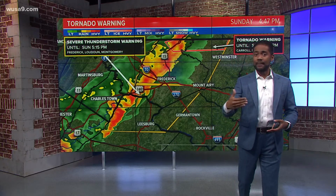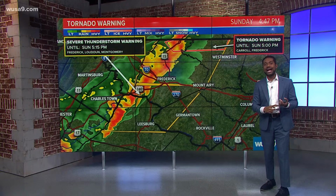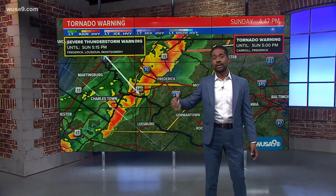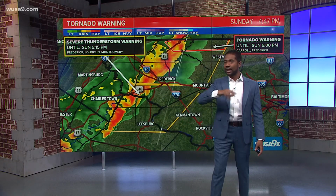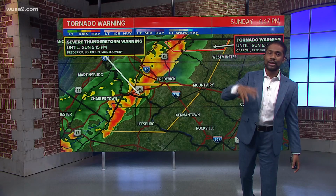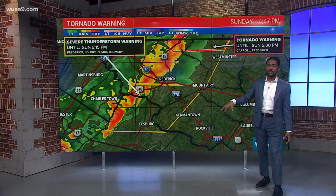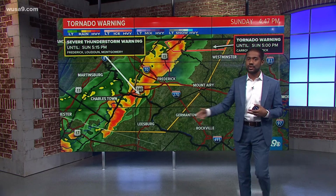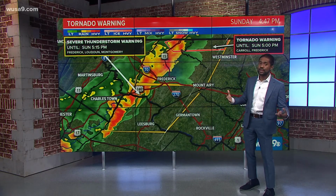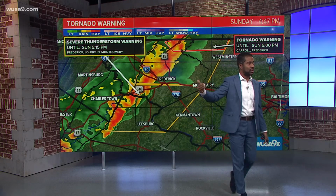Gusts to 50 miles per hour possible with some of these storms, just because the storms are moving so fast. They're moving off to the east so fast along this frontal boundary that's moving through the area. That could help produce those wind gusts. And it doesn't take much to lift up a car or a mobile home. So if you live in a mobile home, you want to get into a sturdy building, a shelter that is a sturdy building. Run over to the nearest gas station. Find a neighbor's house that is actually a house, not a mobile home, because mobile homes will not do well certainly in a tornadic situation, but possibly even in a wind-damaging situation like this.